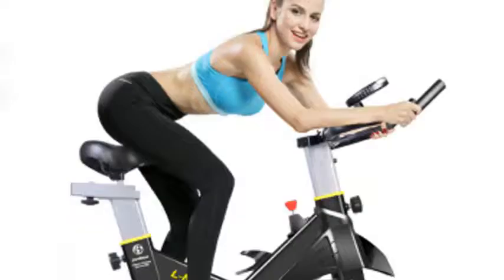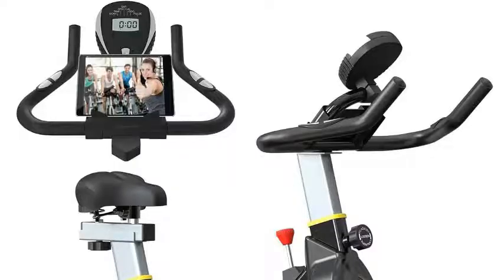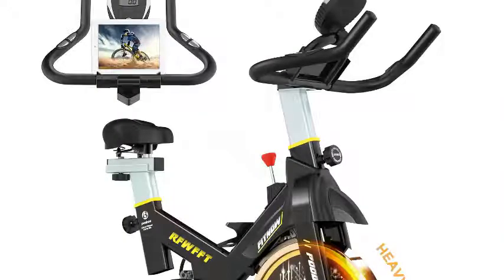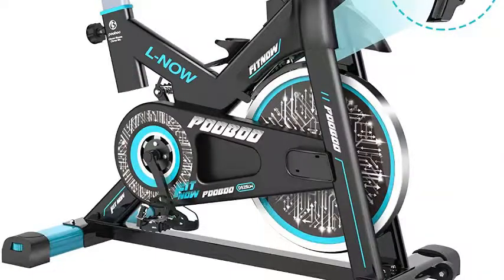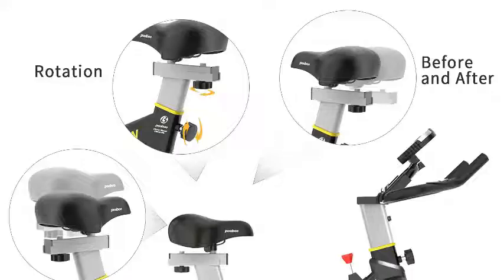The iPad holder allows you to watch exercise videos or listen to music while exercising, makes your fitness fun. Fully adjustable padded seat moves up, down, and forward and back easily. Oversized saddle with big cushion gives you a comfortable riding experience during long workouts.